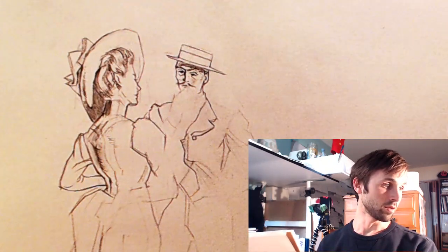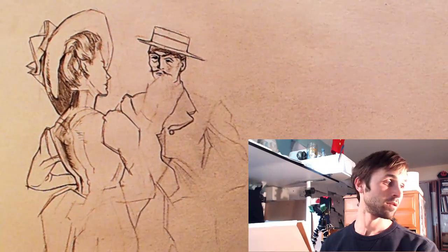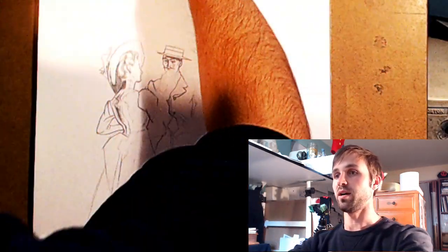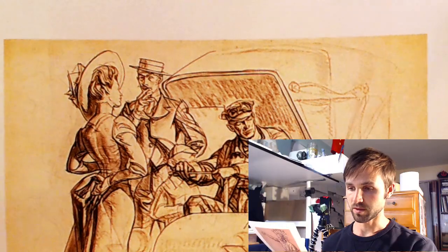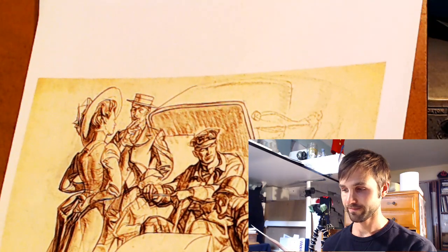Take a look a little closer, and you can see it's a little bit different than the reference and stuff, but that's what I got so far. So there's a lot of work to be done on this particular sketch.